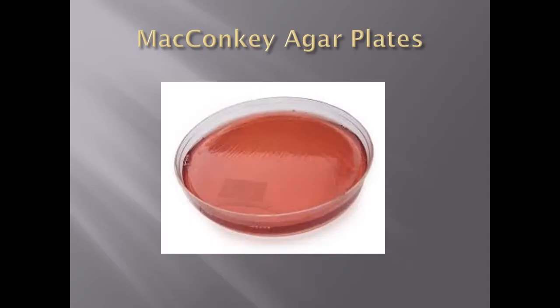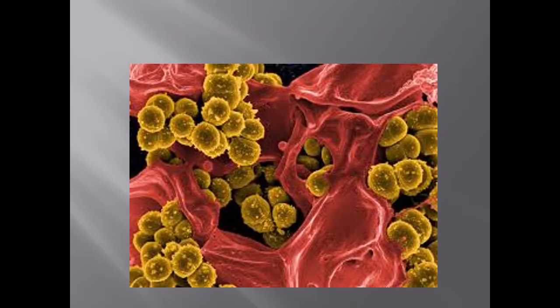MacConkey agar plates are used to select gram-negative bacteria. The plates can differentiate bacteria based on their ability to ferment lactose. If bacteria can use lactose, they will turn a pink color. If bacteria cannot use lactose, they will remain colorless or yellow. E. coli will ferment lactose, but Salmonella cannot.